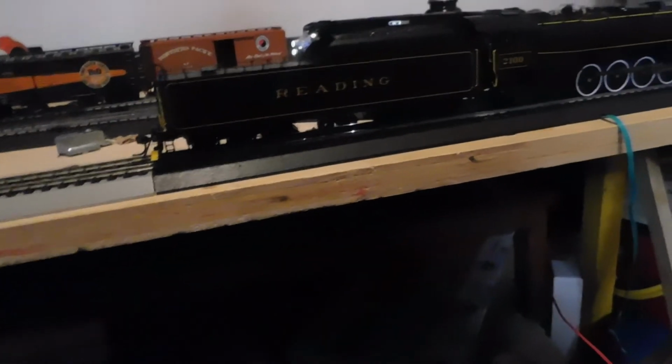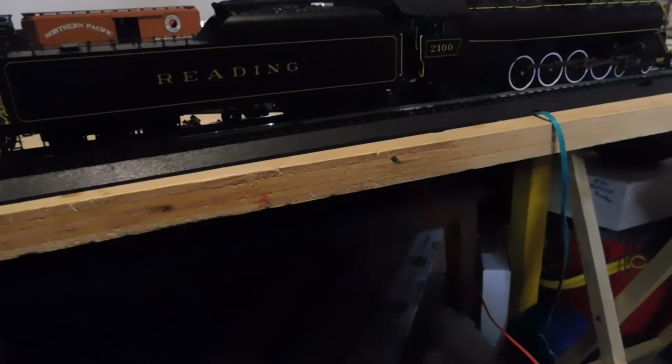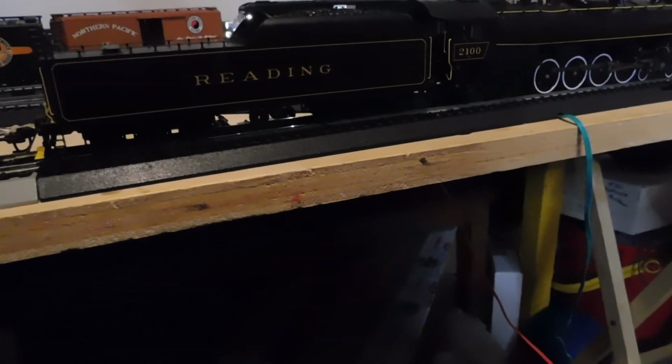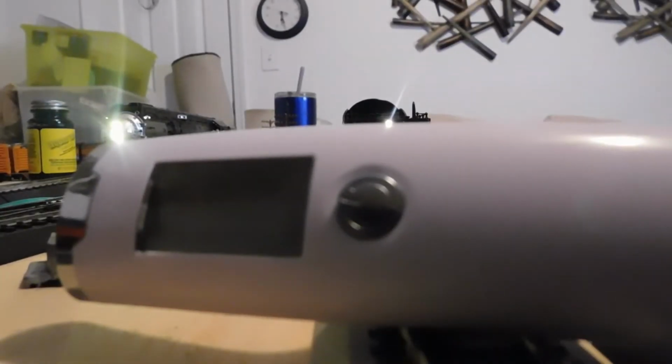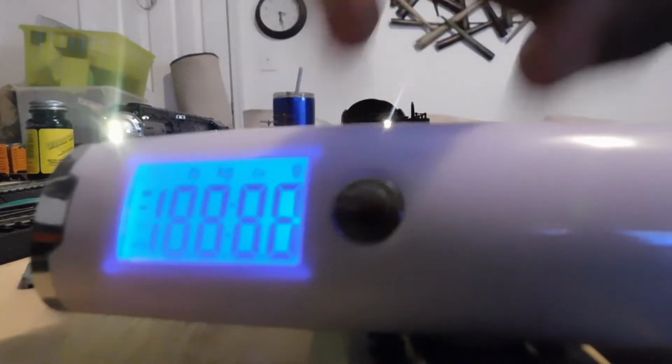This engine also, I might as well, since I got the chance to do so, I'm going to try to do a pull test with this thing. Now, this thing pulls very well. It pulls all my cars, and I'm pretty sure it could pull more. But, because I actually have the chance to do so, I'll do it here on camera. So I gotta move the camera into position, smoke deflectors in the way. There we go. Oh, come on. Come on, camera. There we go. Okay, so there we go.